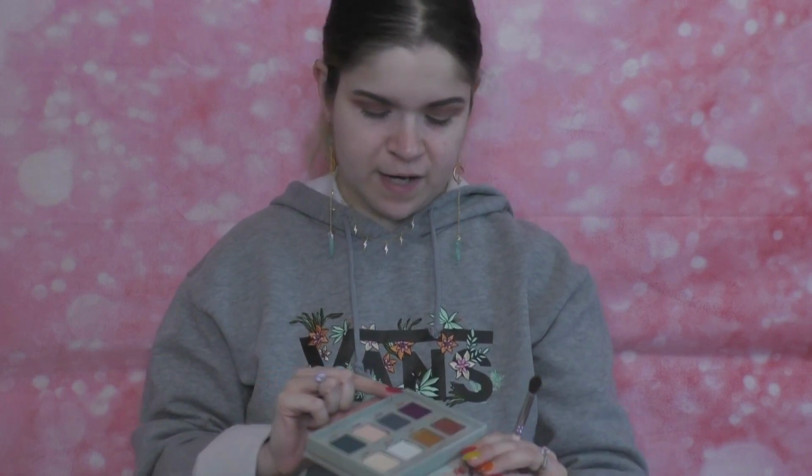Now I'm going into the Chroma Prelude palette by Lime Crime, and I'm going to go into the shade over here. It's called Cypress. So I'm just going to take this and put this on the outer corner just to deepen things up. So that's what I have going on this eye so far.